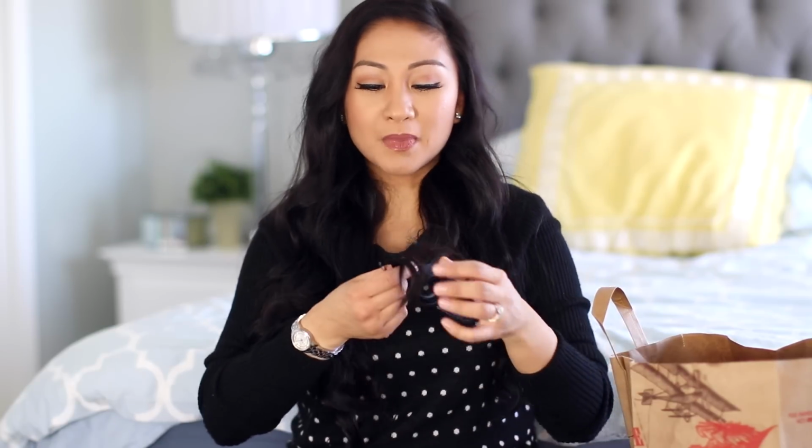And I feel like sometimes lately my ends are really, really dry. My hair is really long. I haven't done much with it. I haven't gotten a trim and I don't even know how long. So I feel like after I use it, it just gives my hair the extra moisture that it needs, and it just leaves your hair so shiny and most of all so soft after you use it.